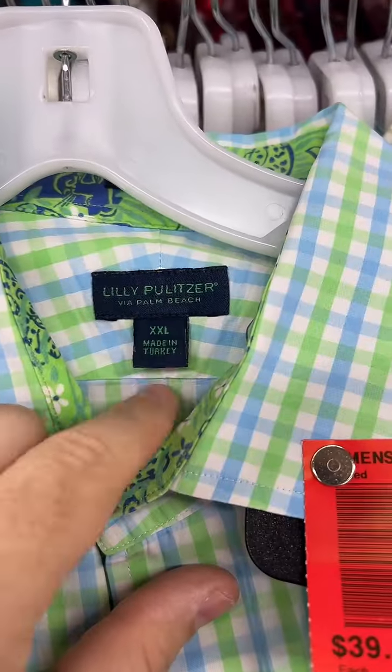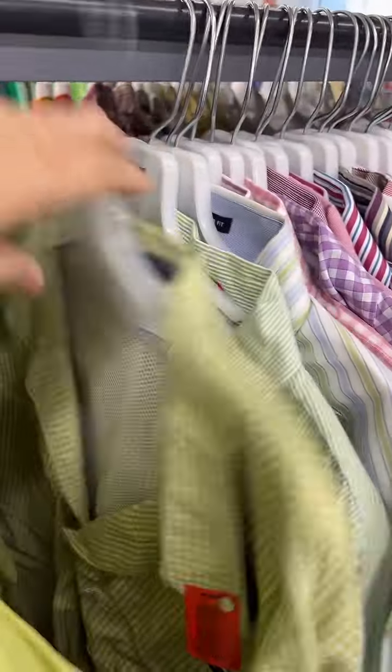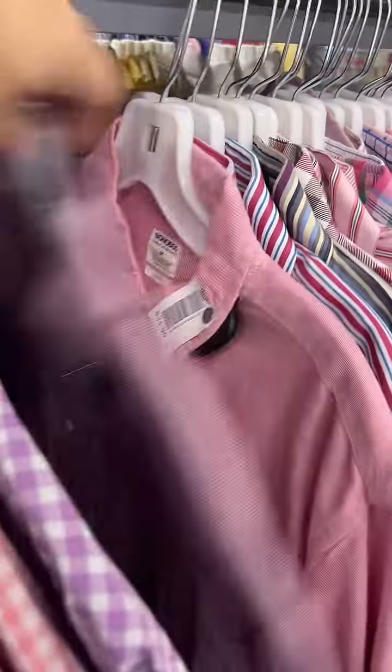There's another one. This one's too plain to pick up. There's another Lily Pulitzer men's shirt. $40 is just way too much. Way too much for that shirt. I'll wait until next week when that's half off. I doubt anybody's even gonna look twice at that shirt.